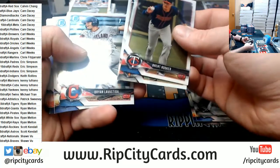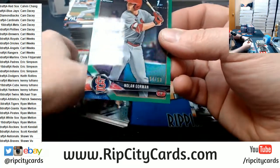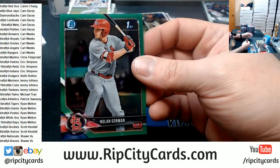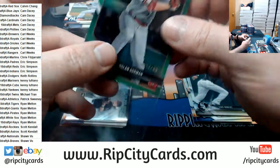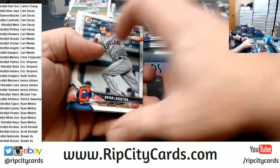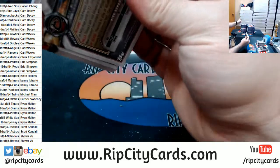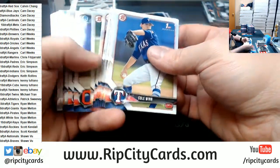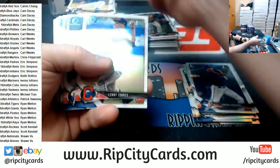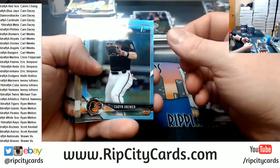Gary, it's warm here. Nolan Gorman, green refractor. Some inquiry on that would have been preferable. But PSA 10, that bad boy, and then you're doing all right. A Grenier to 402.